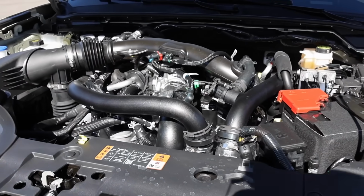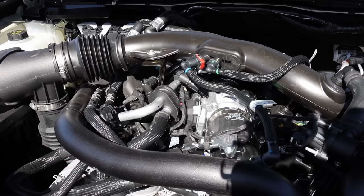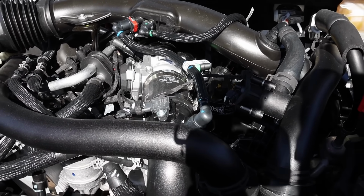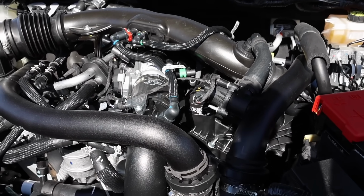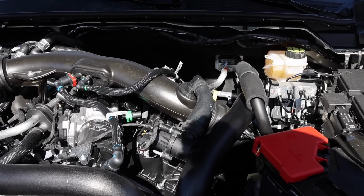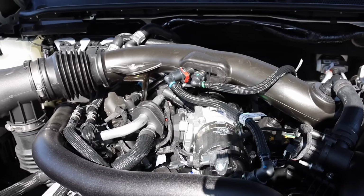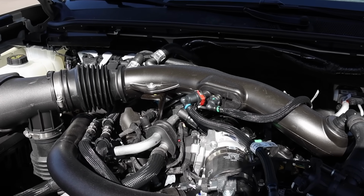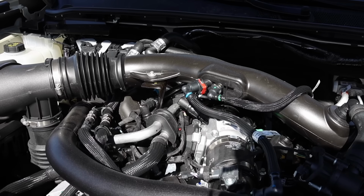Under the hood of this Ranger Raptor is this 3-liter twin-turbo V6. This engine puts out 405 horsepower and 430 pound-feet of torque. Now, it says here that this is just direct injection. Ford's specifications say port and direct injection, and I was under the impression that the Explorer that has basically the same engine is just direct injection. So I don't know what to believe.